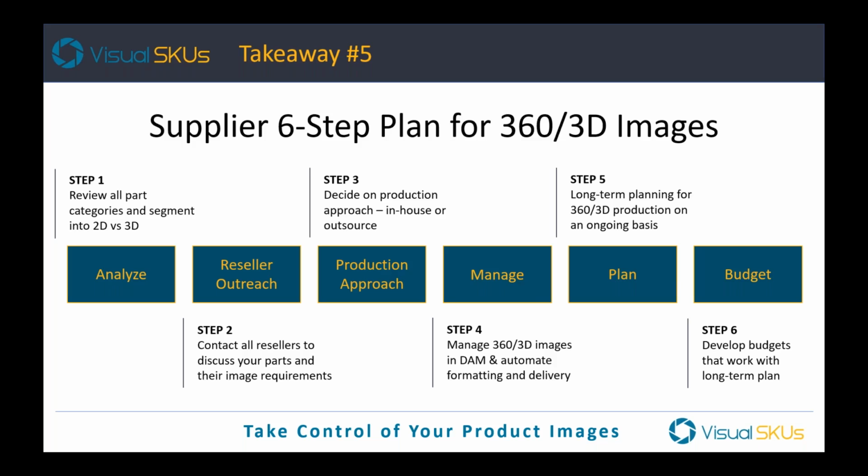At the same time, discuss this with your trading partners. Find out what their requirements are. The retailers are publishing what they want and how they want them. Then you need to decide if this is something you want to take on yourself or whether it's something you want to outsource. 360 3D photography requires specialized equipment. You need turntables, etc. And you require the personnel to operate this equipment.